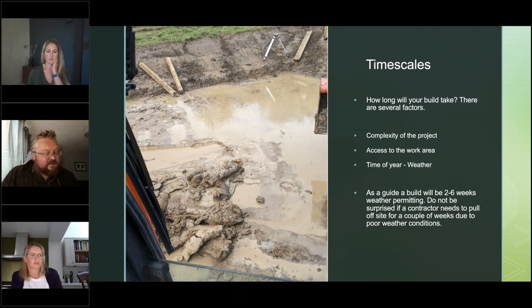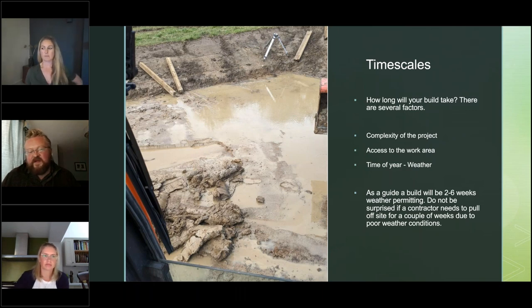As a guide, a build will be 2 to 6 weeks, weather permitting. In the summertime, we aim for 2 to 3 weeks. In the wintertime, you're looking at 4, 5, 6 weeks. Do not be surprised if your contractor needs to pull off for a couple of weeks due to poor weather conditions. They aren't leaving you high and dry. You've likely got lots of materials on site anyway. They want to get it finished because they want to get the final payment in. So don't worry, these things happen.